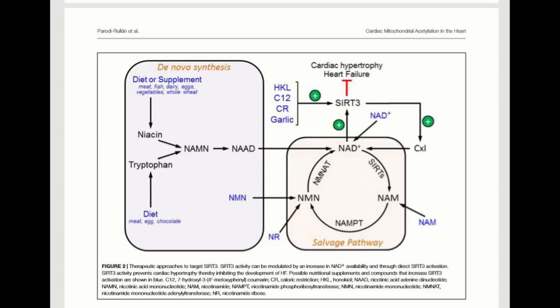You can get it from tryptophan, from niacin, that takes you to NMN to NAD, or you can take NMN directly and so forth. And it shows you the chart here related to how it's associated with cardiac hypertrophy and heart failure in this particular paper. Okay, on to the next topic.